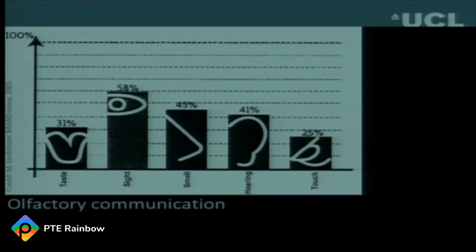It is also a very, very interesting sense. I'll talk a bit about that later. Hearing is obviously very important, and all three of those represent how we interact with heritage environments. We look at things, we smell things, we hear creaking doors and floors. Interestingly, taste is also up there somewhere.